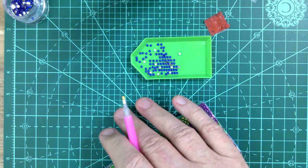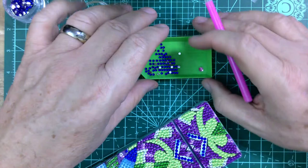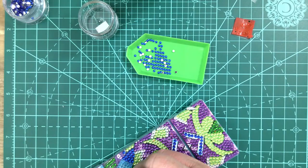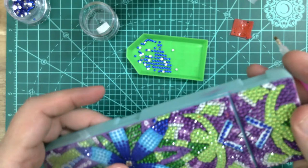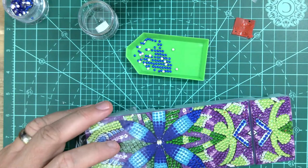Okay. Here are my large crystals. I had two of these, but I only needed one of them, so I'm going to put that on first. That's the center of that flower. Check that out. Look at that big crystal there. Isn't that pretty? Now that does look like a diamond, everybody. It's clear and white like a diamond. Or other color diamonds, of course, but it really looks nice right there in the center. Boy, you can really see that sparkle.